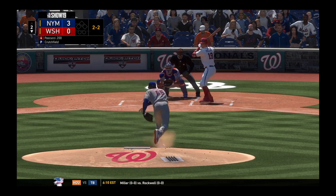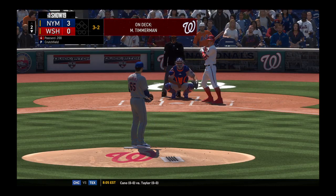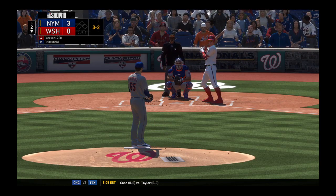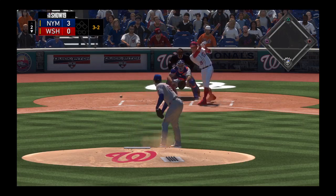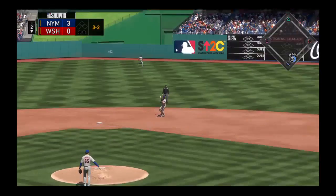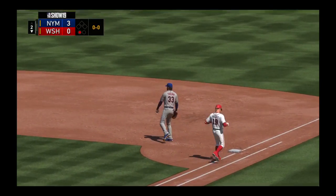0-2. 2-2. Doesn't get the zone. Count full now. Hit hard on the ground to second. Hager fields it cleanly, and that's the first down.